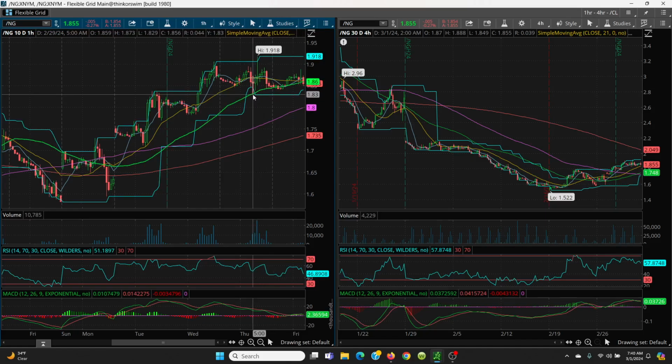This is going to be very critical. This is that 1.829. So this is where we want to watch, that we don't lose that. Because if you do, then we have a target here of 1.8 and a target here of 1.73. But before you do that, we always look to the left of the chart.